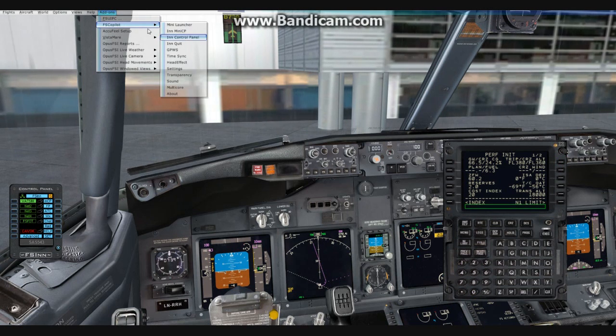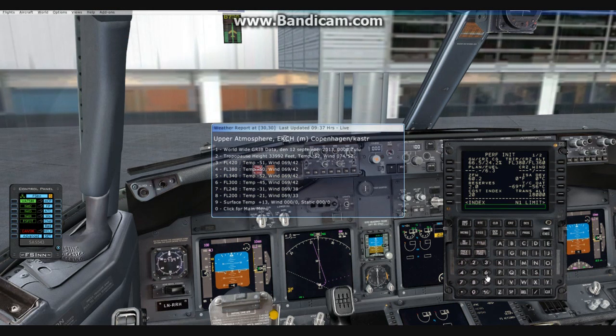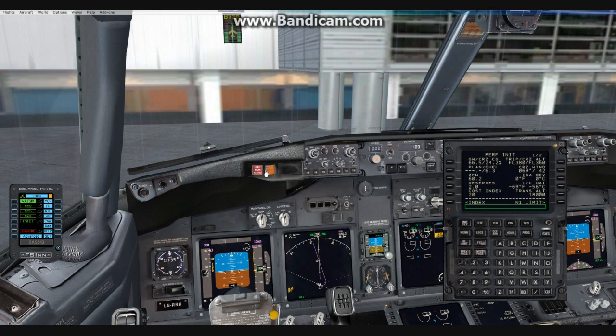So now I'm going to get the weather report. So we have 06942. Okay. The ISA deviation is, I'm just going to enter the transition altitude. The ISA deviation is actually minus 2. First time for a few months that I'm using a minus in the ISA deviation. Like so. And execute. So now we have configured how heavy we are, etc.